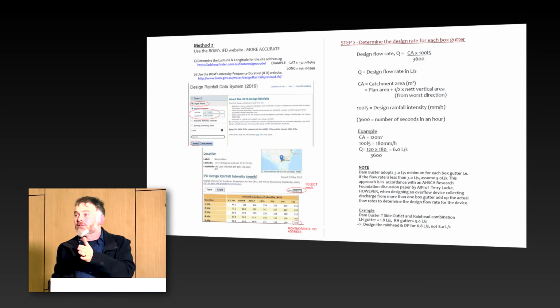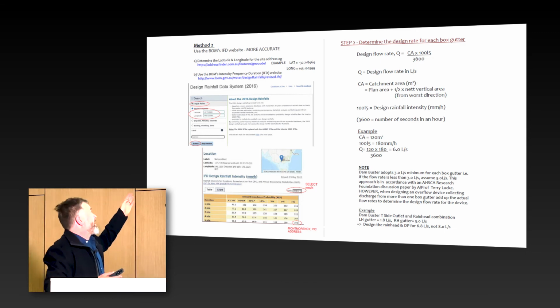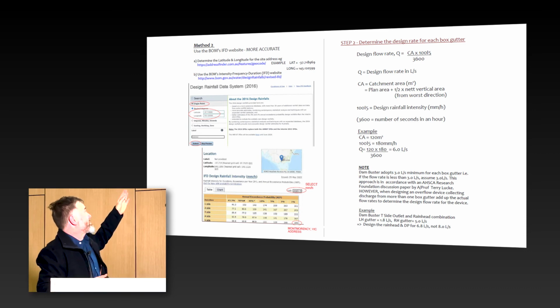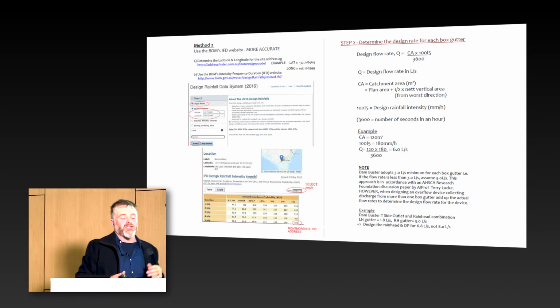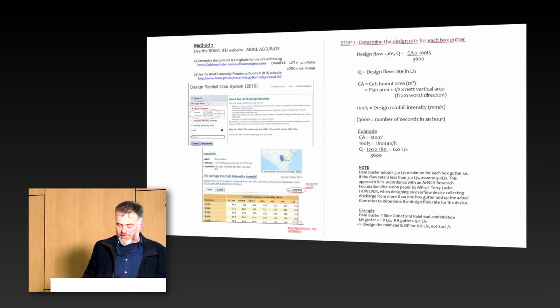But if you want to be really, really amazing, which is probably asking people to do something that probably is falling into the engineering basket, you can go on to the BOM's website and you can actually use the longitude and latitude of that location, and you can determine what the exact rainfall is of that location in millimetres per hour. So what I would say to you, and this is just one plumber to a whole bunch of other plumbers, is that it can be a bit overwhelming when you start looking at rainfall intensities and trying to work out where you are and how much they are.